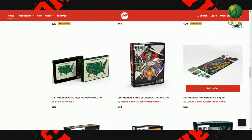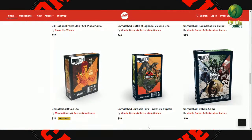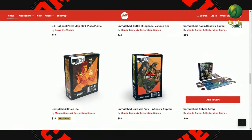But yeah, the way the game's set up, as far as I've known, because I talked to somebody about it, the mechanics and gameplay make it so you can play any character versus any other character. Because they've got expansions. Right here, the Bruce Lee expansion, and it comes with a pewter Bruce Lee figure. Jurassic Park, InGen versus Raptors. Cobble and Fog.